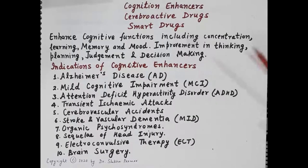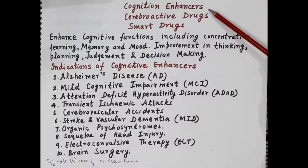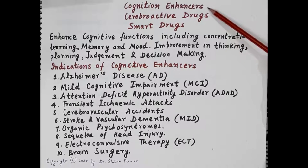In today's session we'll talk about cognitive enhancers. Cognitive enhancers are the drugs that improve memory and cognition. Now here cognition refers to the ability to think, plan, judge and make decisions.